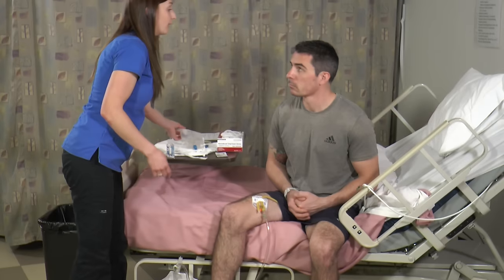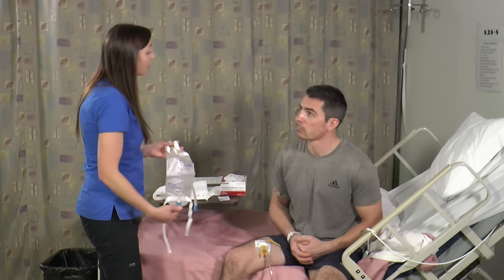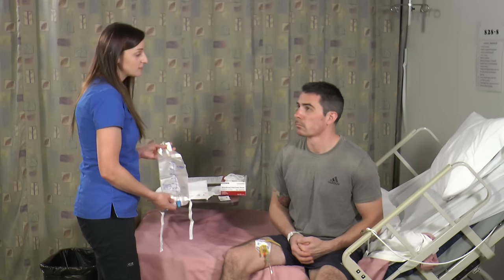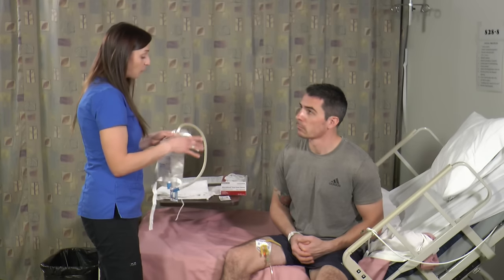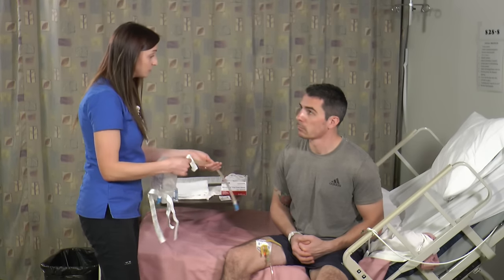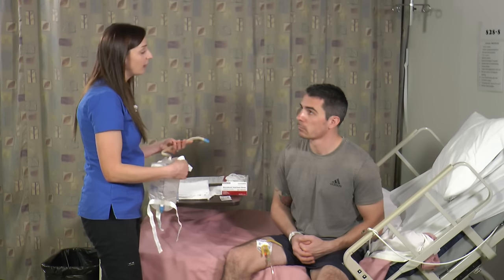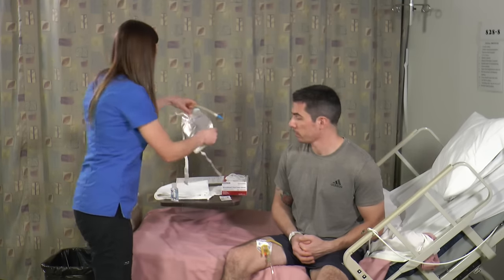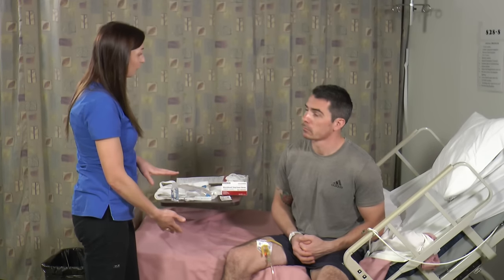As for the leg bag, you're only going to be wearing the leg bag when you're up and about, and you can hide it under your clothing. You do not want to wear the leg bag when you're sleeping, because if your legs are elevated, all of that urine can back up into the tubing, back into the catheter, into your bladder, causing a catheter-associated urinary tract infection. Okay? Okay. All right.